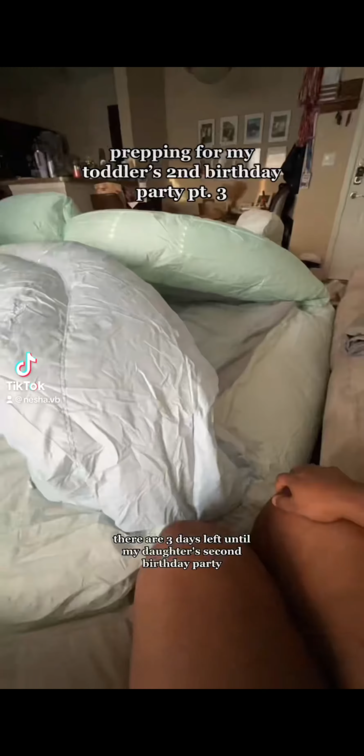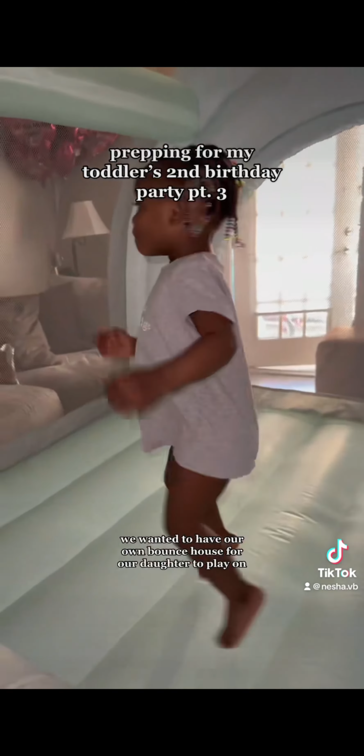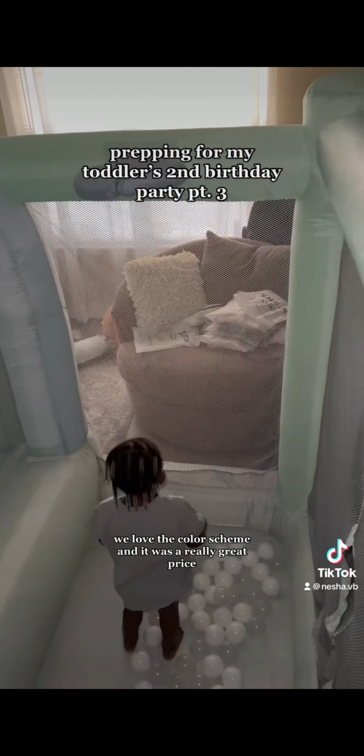There are 3 days left until my daughter's second birthday party, and we got a bounce house from Amazon. We wanted to have our own bounce house for our daughter to play on, but now we can also use it for the birthday party, which is perfect. We love the color scheme, and it was a really great price.